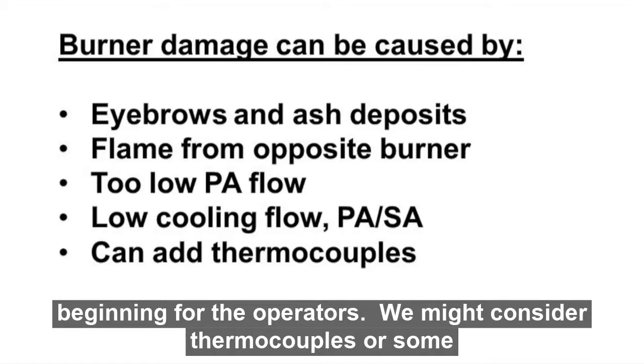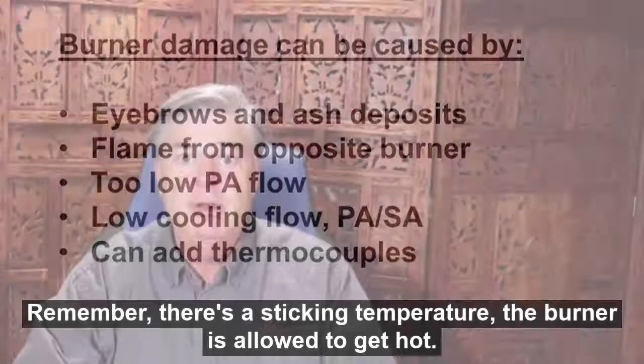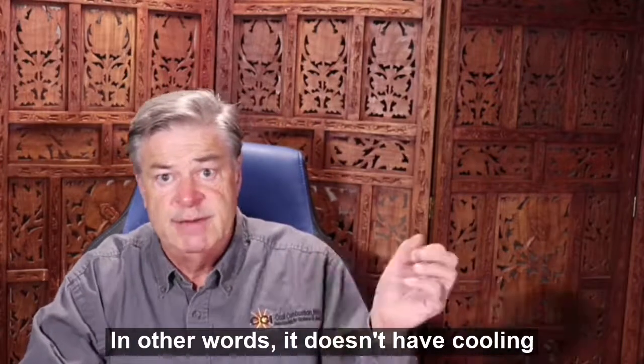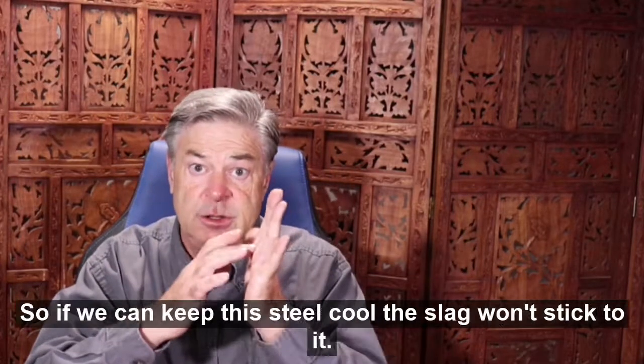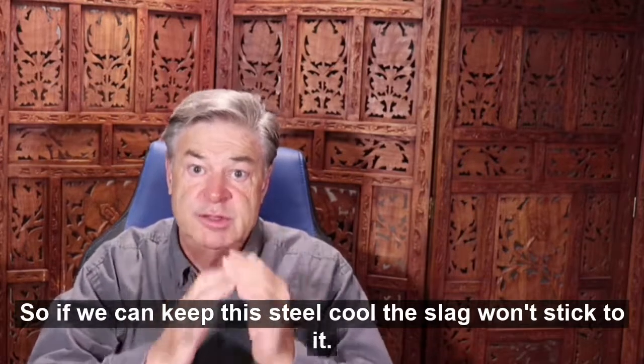We might consider thermocouples or some way to measure the temperatures of burners. Remember, there's a sticking temperature. If the burner is allowed to get hot, in other words, it doesn't have cooling air, the slag will actually stick to the steel at some temperature. So if we can keep this steel cool, the slag won't stick to it.